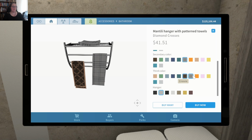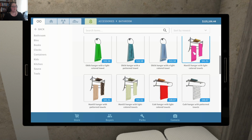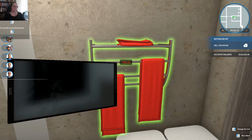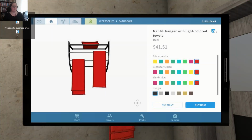I really do like that brown. Orange dandelions are kind of cute too, but maybe we won't do that one. So we have patterned towels, we have light towels. I like the mantilli. It's very bright though. Oh, that's not too bad actually. I think that brightens it up. Although it doesn't match anything in the bathroom.